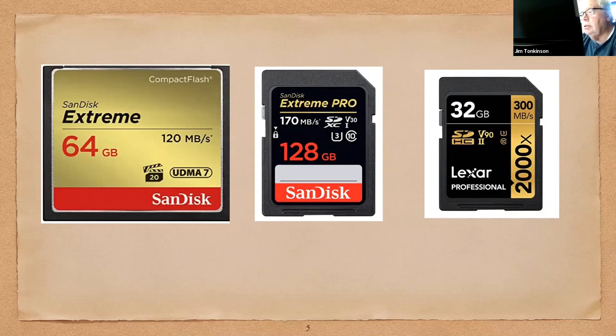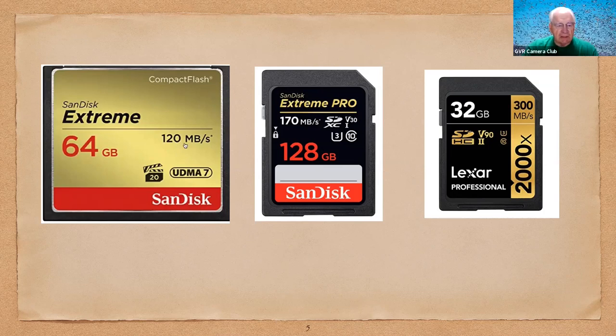But basically, the thing to remember with these, if you'll all notice, they mention GB, which is gigabytes. This is 64, this is 128, and this is 32, okay? What that does is determine how many pictures you can hold on your memory card, okay? When you're out shooting the kids in the backyard or the grandkids, you maybe didn't need a 32 or a 64 or 128 gig card. But when you're out shooting birds in rapid fire, you can fill up a card real quick, and I've done it.